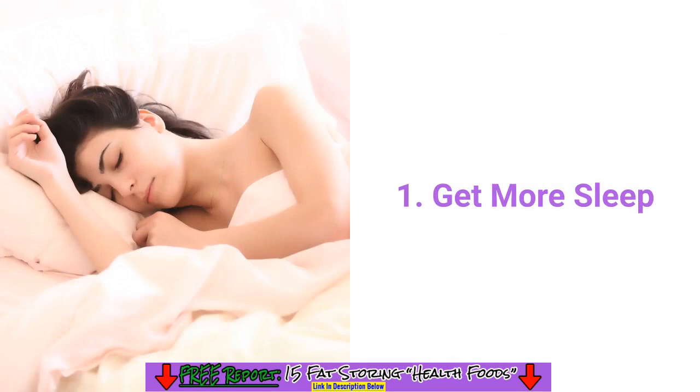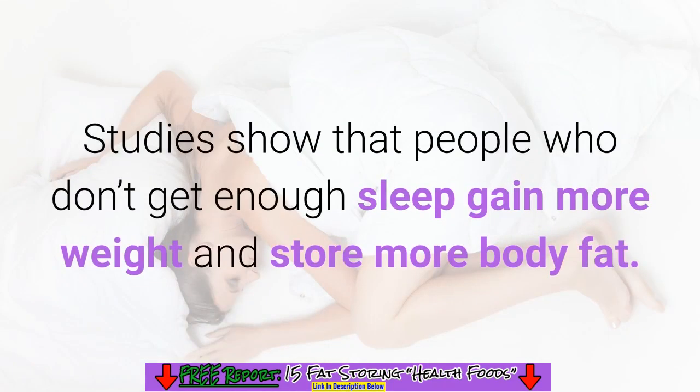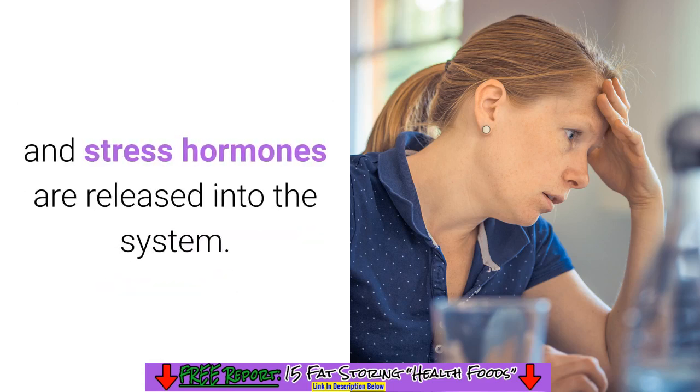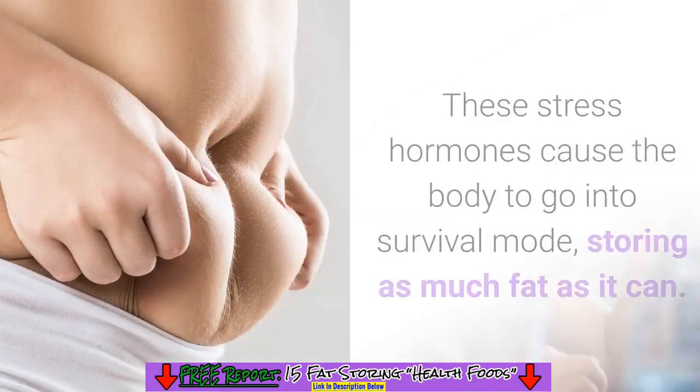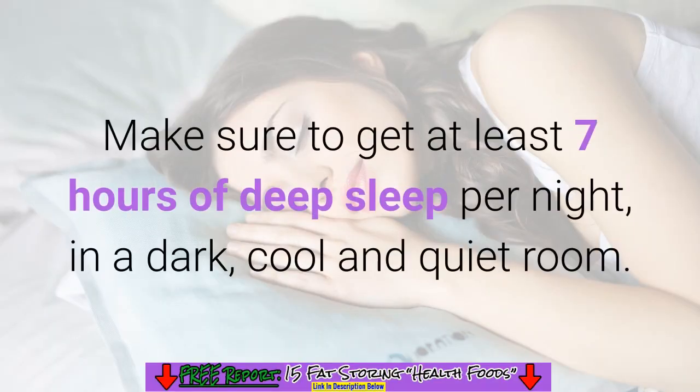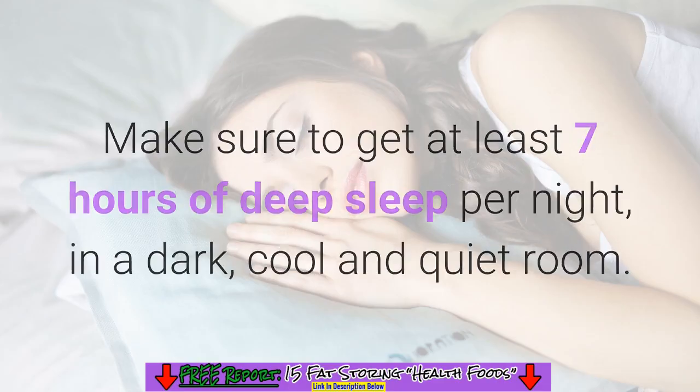Fastest ways to lose belly fat for women. 1. Get more sleep. Studies show that people who don't get enough sleep gain more weight and store more body fat. This happens because when the body is sleep deprived, it becomes increasingly stressed, and stress hormones are released into the system. These stress hormones cause the body to go into survival mode, storing as much fat as it can. Make sure to get at least 7 hours of deep sleep per night, in a dark, cool and quiet room.